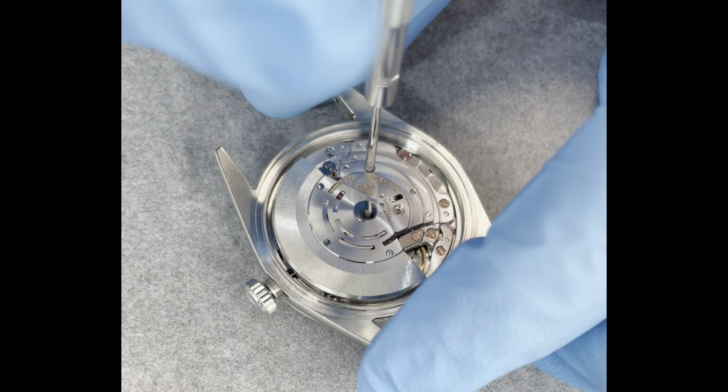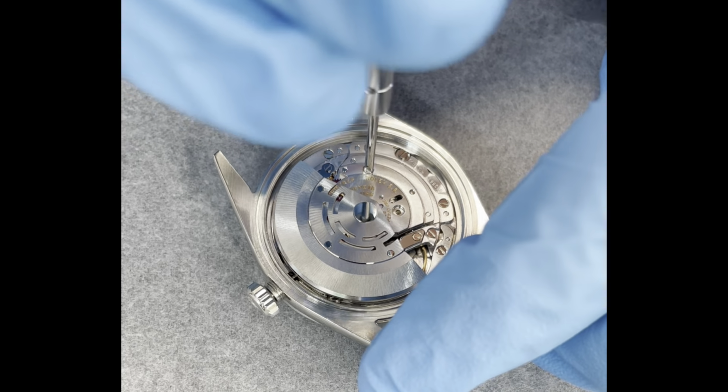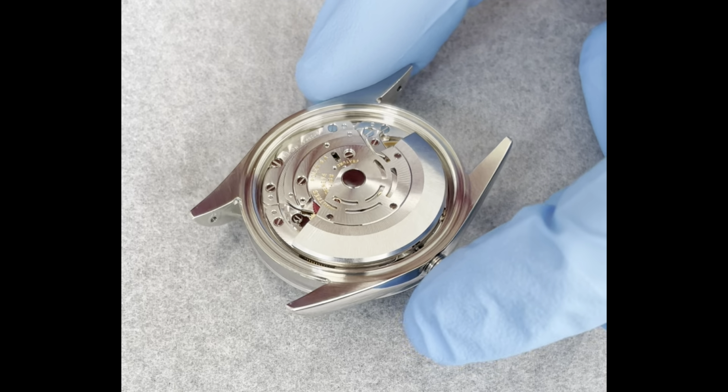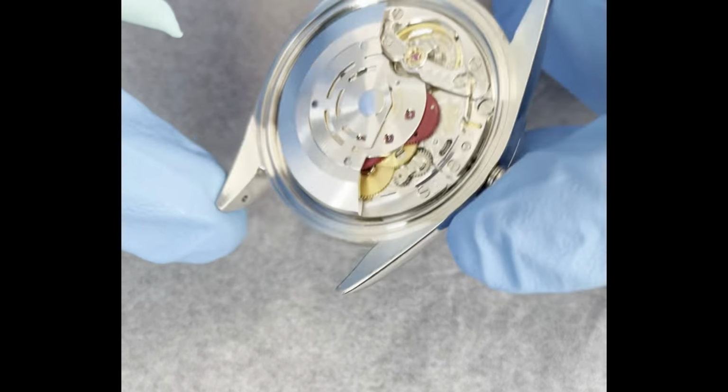As Rolex restricts parts to independents, it's not impossible to get a hold of, but they're pricey, so we're trying to keep the cost down. That's why we've done it like this. Very nice. Last thing to fit is the case back gasket, and we can screw the case back on.